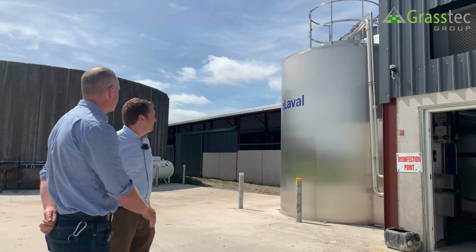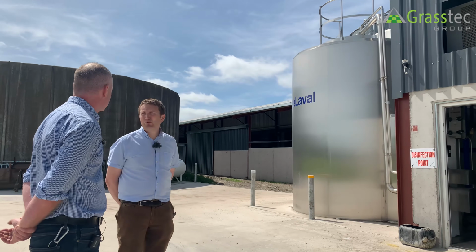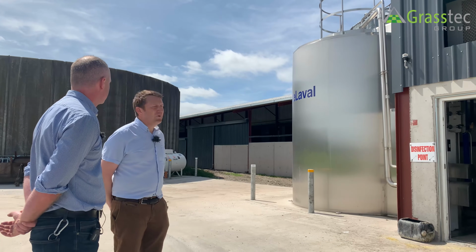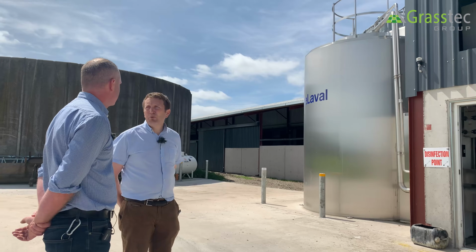So what kind of sizes would that typically come in? They go from 11 up to over 40,000 litre tanks. There are many different sizes, in steps of 5,000.